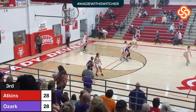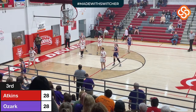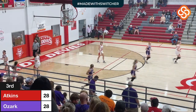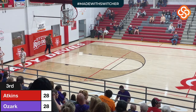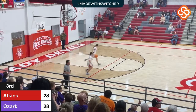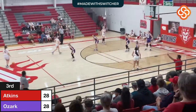So we resume action. It will be Hillbilly ball. Woolsey driving, and she loses it out of bounds. Goes to the Atkins Lady Red Devils. So Wilcutt will inbound it to Katie Keister. Katie coming across the timeline with it.